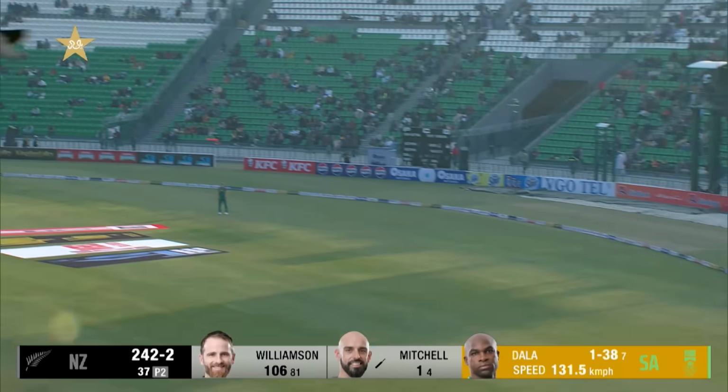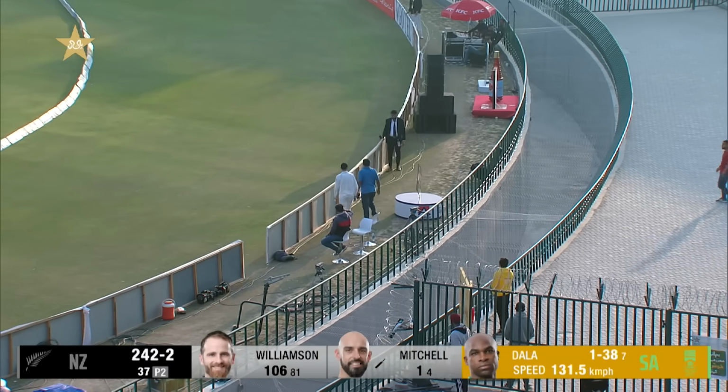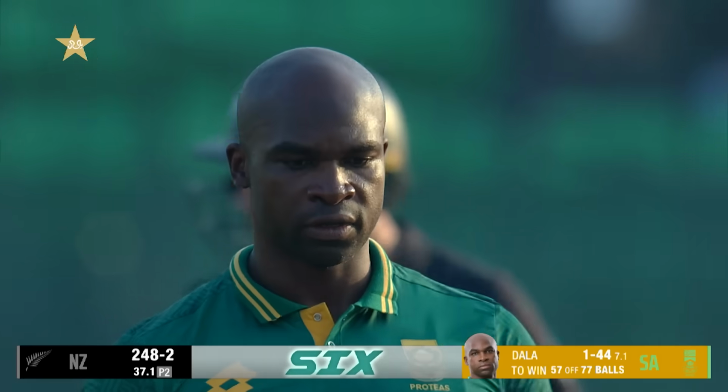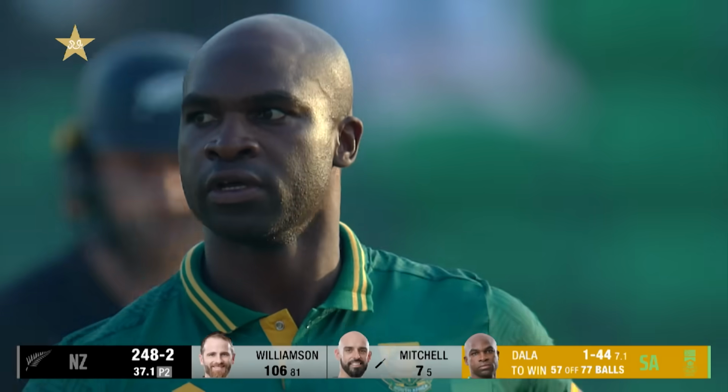That has been thumped. And it's gone wide of mid-on. And it's gone easily over the rope. Big 6 from Daryl Mitchell.